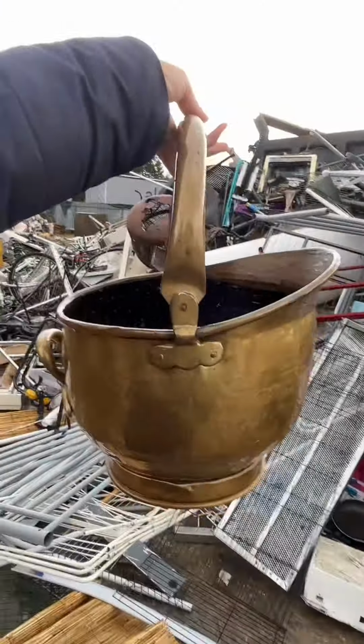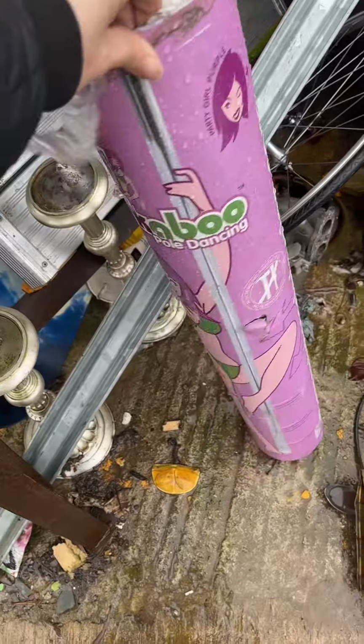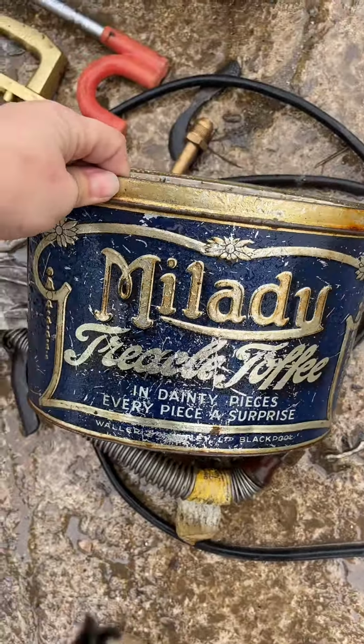Ooh, I like the brass coal scuttle. Very decorative. And speaking of decorative, what is that? It's a pole. And they haven't even used it. Also found a nice little kitchen.